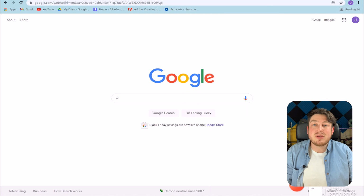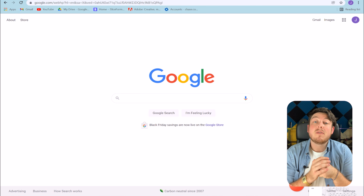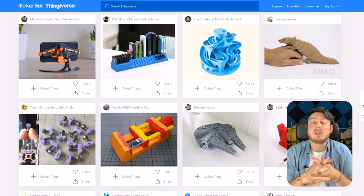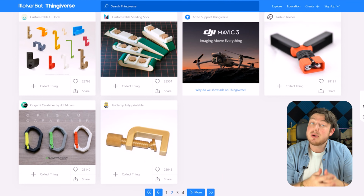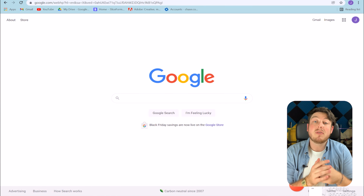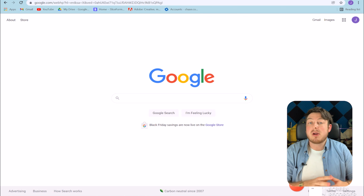Alright guys, so now that you have just completed your very first 3D printer, now we're going to go into how you can find things to 3D print. For this, we're going to be going into Thingiverse, which is one of the most popular 3D printing hubs. A 3D printing hub is a place where you can find other 3D objects that people have either made or 3D scanned and then uploaded so you can recreate it on your 3D printer for free.